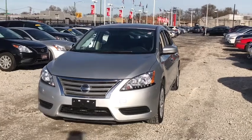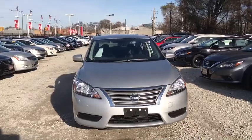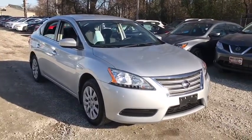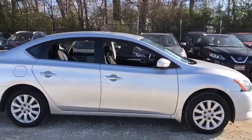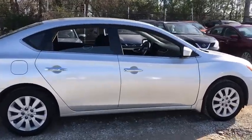The 2014 Nissan Sentra. With its spacious and versatile interior and stellar fuel efficiency, the Nissan Sentra is the obvious choice for anyone who wants to enjoy a stylish and comfortable ride. This vehicle has less than 8,000 miles. Here are some of this vehicle's great options.